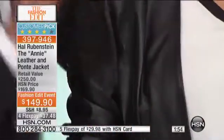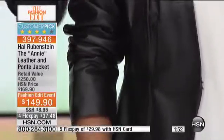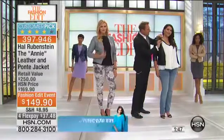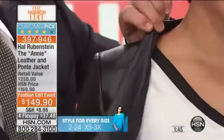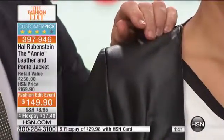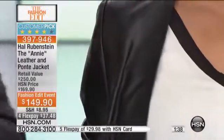Look at that. You don't see stitching. There's no topstitch. There's nothing. And it's doubled here. It's so beautifully constructed because there's leather here on the placket and the inside, but it's absolutely invisible. It is so beautifully done. And the lining matches the leather, the color of the lining. The Ponte is perfectly matched too.